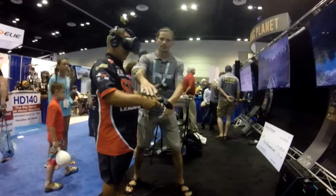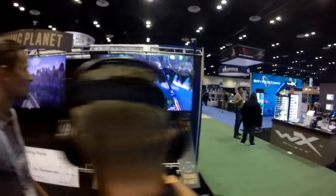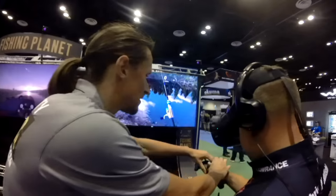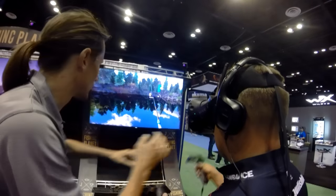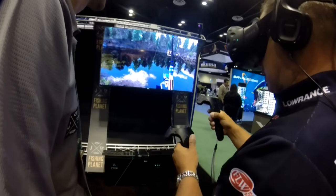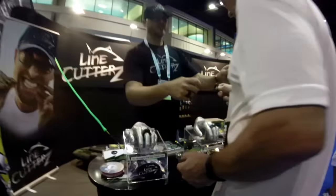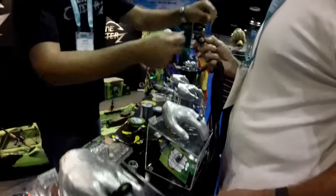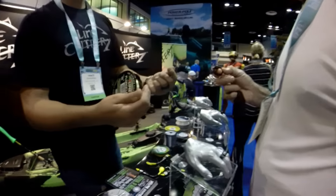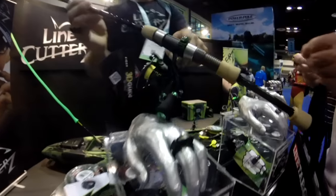Then there were gamers taking advantage of our love of fishing. Here you can see some virtual reality fishing. This booth had a big crowd around it the entire time. This guy was a super cool dude and had a super cool product. What's cool is you can mount it. You can put it right onto the rod. Yeah, it's gonna mount right on your rod.